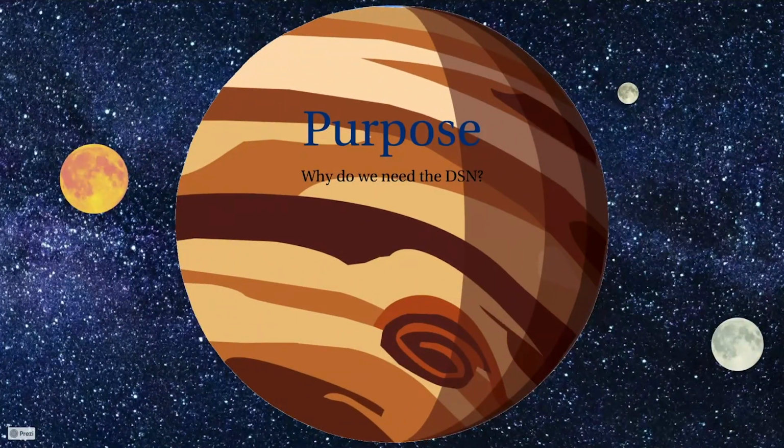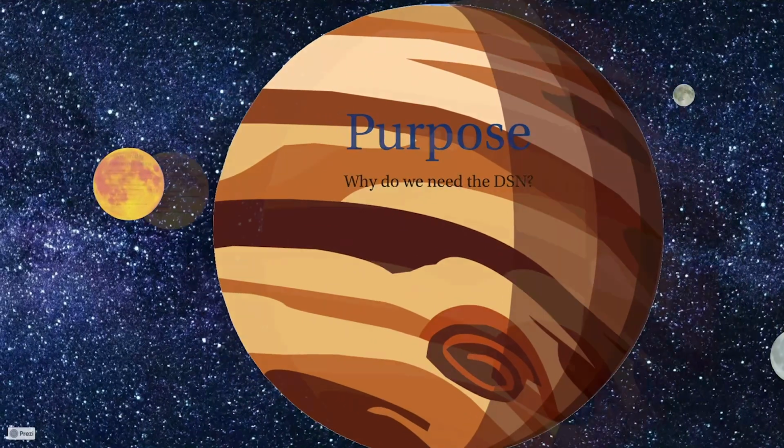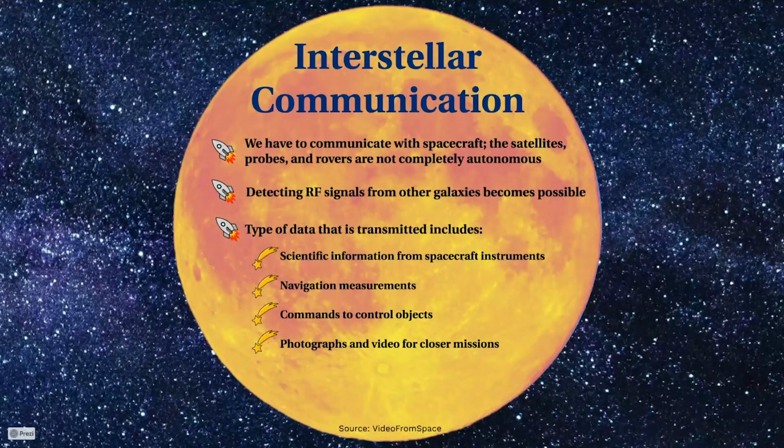All of the information that we've presented thus far begs the question, what is the point? Why do we need the DSN? The satellites, probes, and rovers navigating space are not completely autonomous. We must be able to communicate with spacecraft. The DSN allows us to connect to spacecraft and receive data from the depths of our solar system. We can instruct, trace, and check in on spacecraft thanks to the DSN. We are also afforded invaluable access to rare images of our planets and solar system.